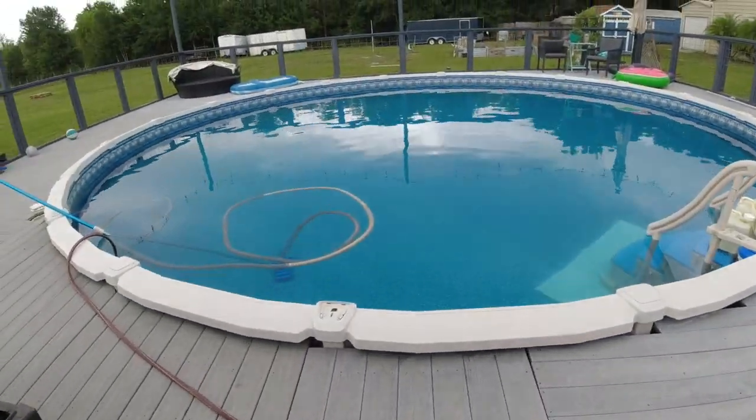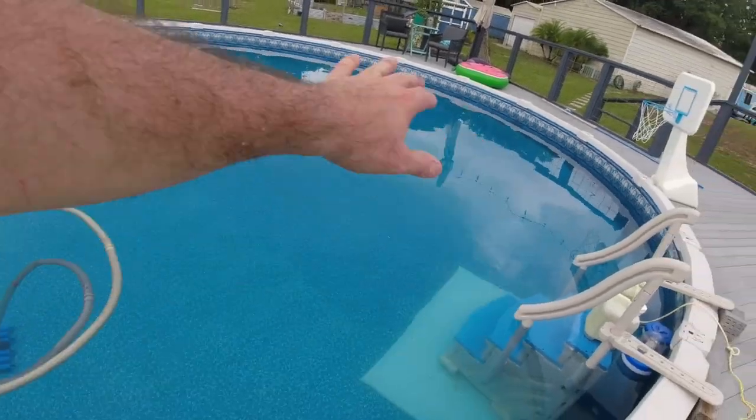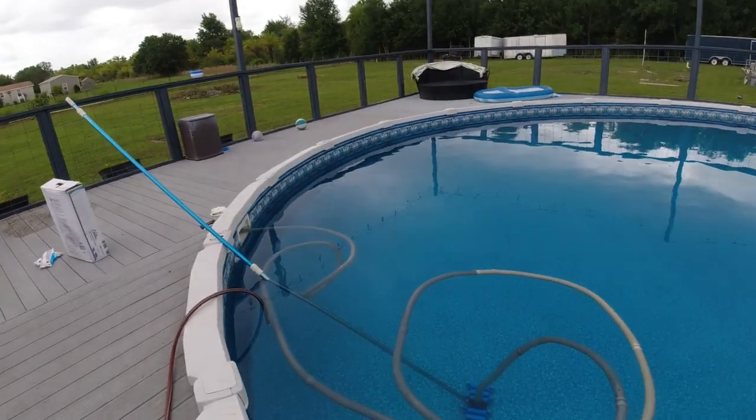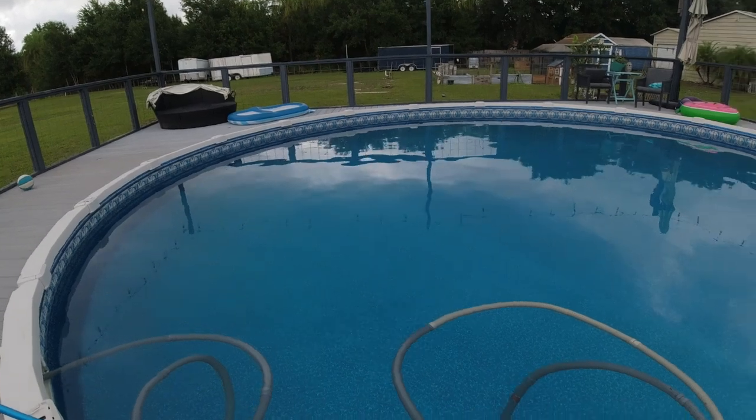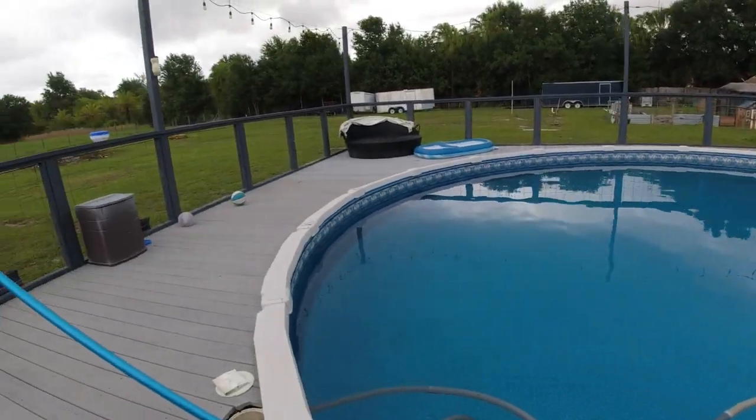Let's show you the pool. I got the big area gone. I went around. There's still stuff in there. Can't get it all out. It'll bunch up again in the middle once the filter starts going, and I'll vacuum it again probably next week.